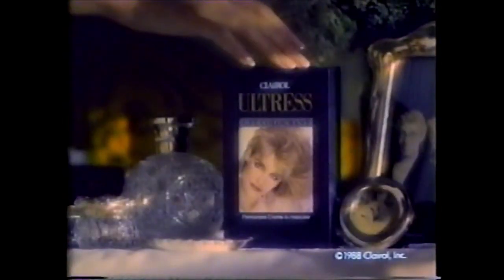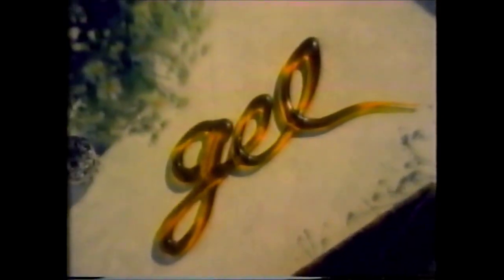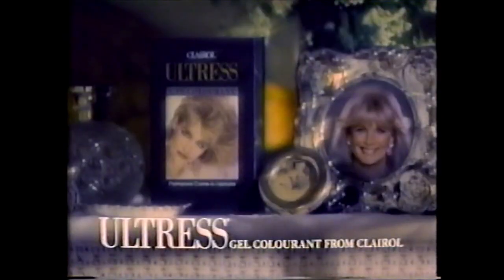You can live your dream. Be a beautiful brunette, fabulous blonde, or radiant redhead with Ultress. Only Ultress has a gel colorant. What a difference. And the color? Gorgeous. Be the best you've ever been with Ultress gel colorant.